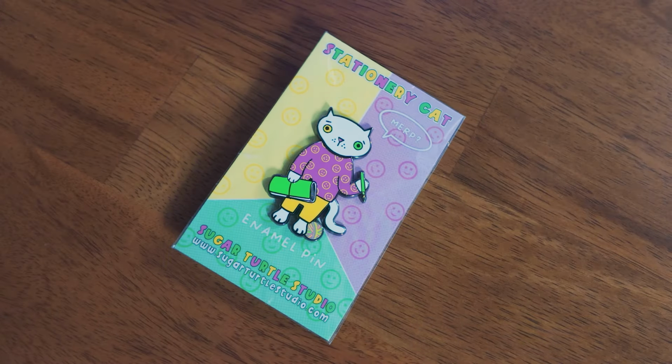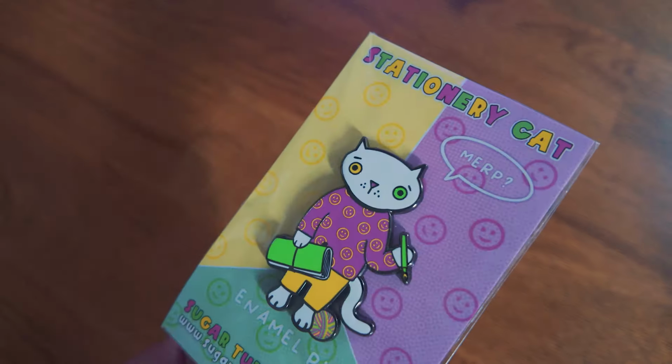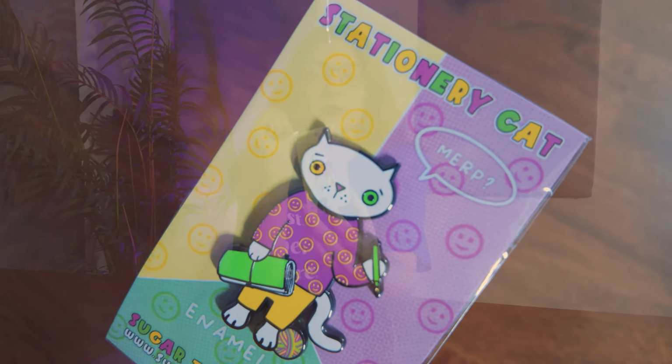I finally got to meet Sugar Turtle's studio. I'm really loving his Greece and Japan videos, and I got one of his adorable pins, a cat holding a traveler's notebook. So cute. I hope to have it on my lanyard for the next pen show. Love his design, love his colors. Really enjoy that pin. So happy I own something from him.